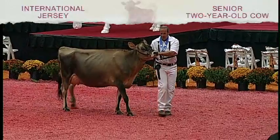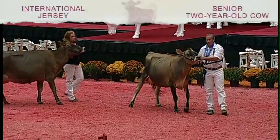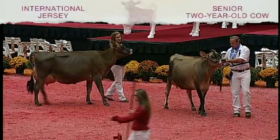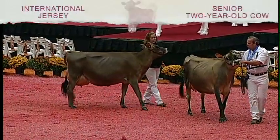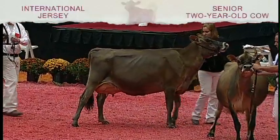But the big advantage I give her over the cow coming out in second, I just prefer a flex to her hock today. I prefer right down through her foot today to go over another really good uddered cow coming out here in second.